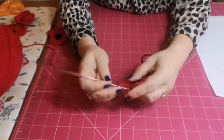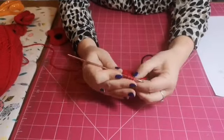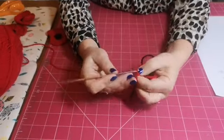Okay, so that's 2. And then this one's going to be the 3rd stitch, and I'm going to put 2 double trebles in there.